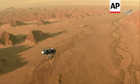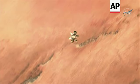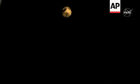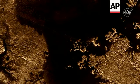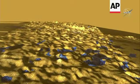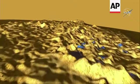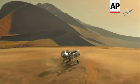Dragonfly will be the first drone lander with the capability to fly over 100 miles through Titan's thick atmosphere. Titan is unlike any other place in our solar system and the most comparable to early Earth. The instruments on board will help us investigate organic chemistry, evaluate habitability, and search for chemical signatures of past or even present life. This revolutionary mission would have been unthinkable just a few short years ago.